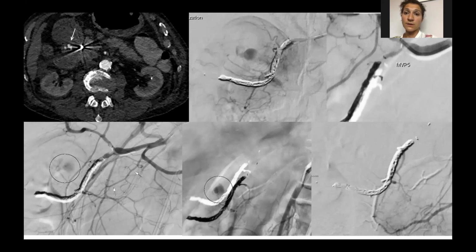And as you can see, or maybe you cannot really appreciate that, there were branches coming from the splenic artery and branches coming from the SMA, from which bleeding was coming again. My colleague used liquid material to embolize in this case, and also an MVP5 plug, which stopped the bleeding almost straight away.